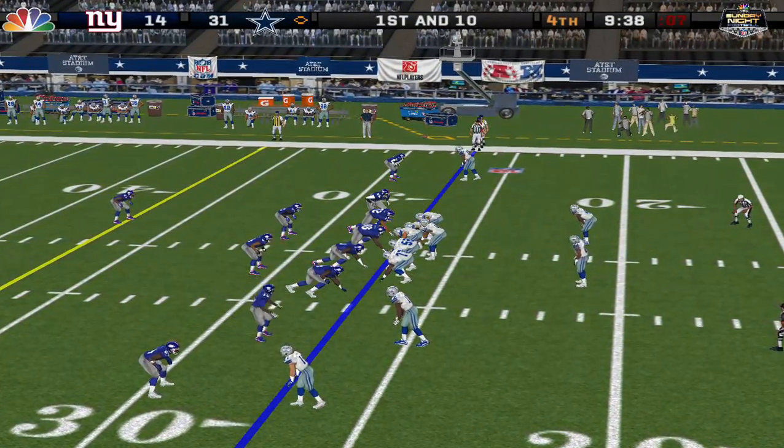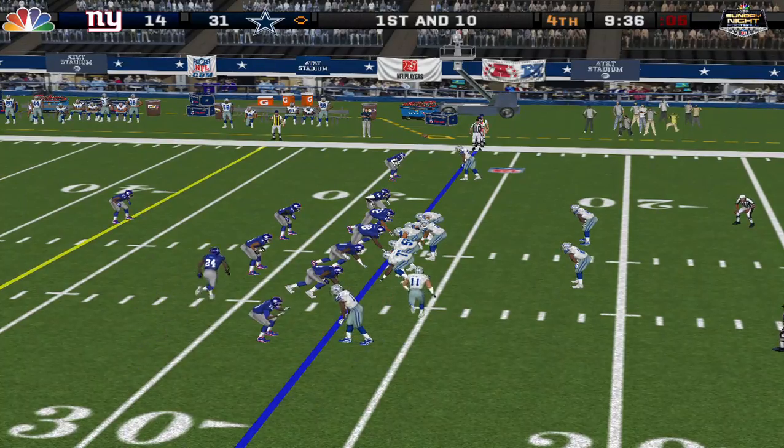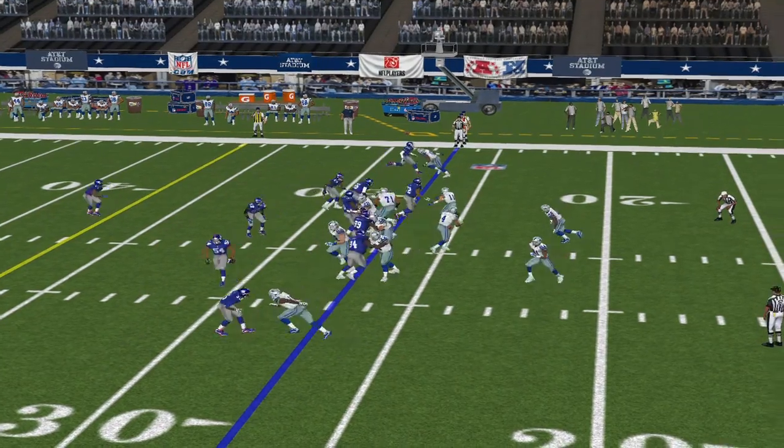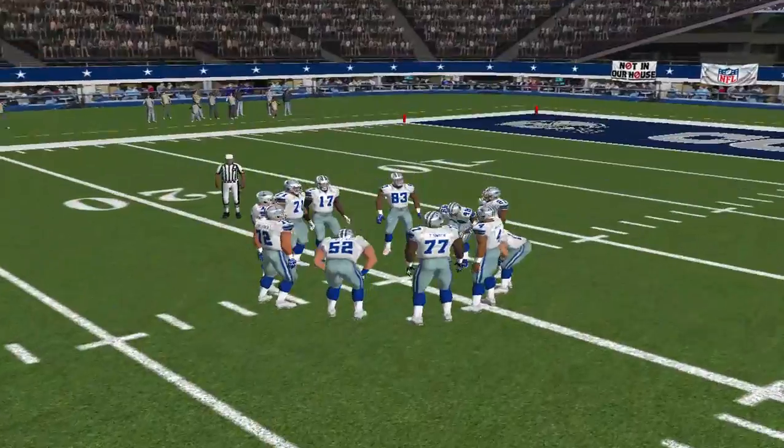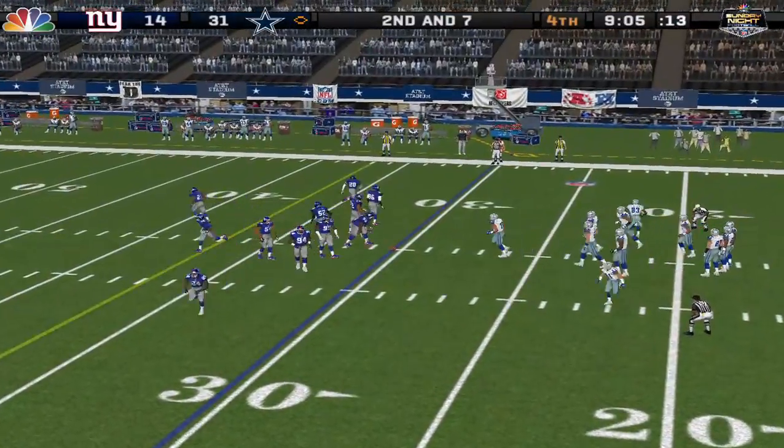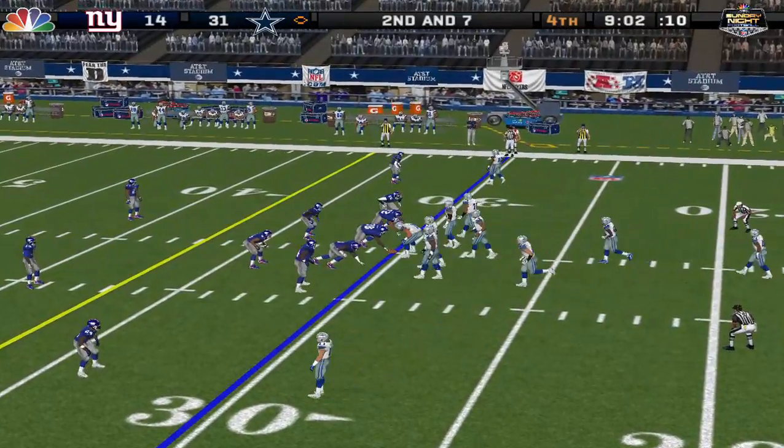The Giants come out in a 4-3. Beasley goes in motion. To carry it, stiff arms the defender to the ground. 4-yard gain on the play. It's 2nd down and 7 to go.